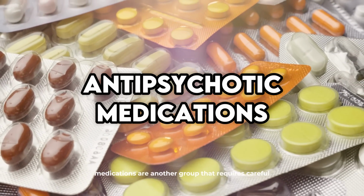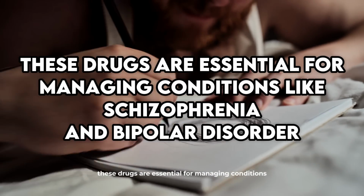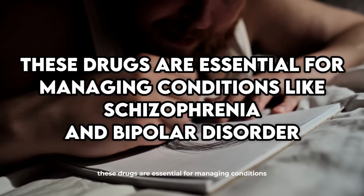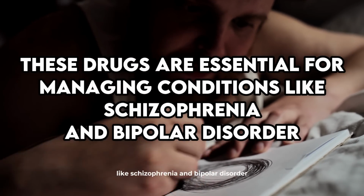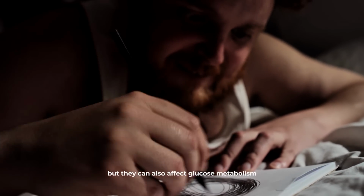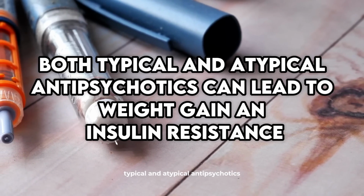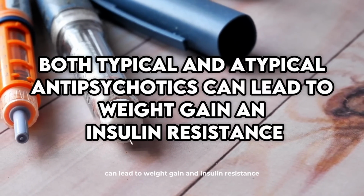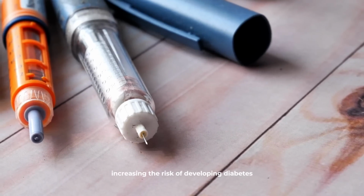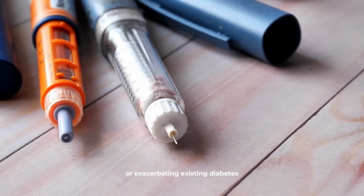Antipsychotic medications are another group that requires careful consideration. These drugs are essential for managing conditions like schizophrenia and bipolar disorder, but they can also affect glucose metabolism. Studies have shown that both typical and atypical antipsychotics can lead to weight gain and insulin resistance, increasing the risk of developing diabetes or exacerbating existing diabetes.